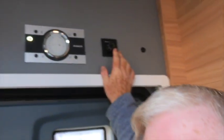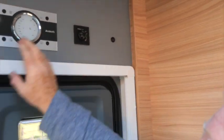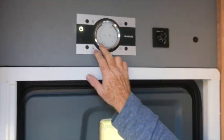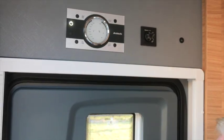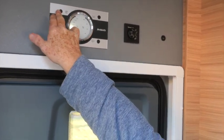We've got the heating on 2.5 today. Earlier, before the sun came out, the battery was on 12.5. It was on 13.5 when we arrived yesterday. It quickly goes down. Yeah, 12.2 now, so that's the house battery nearly flat.